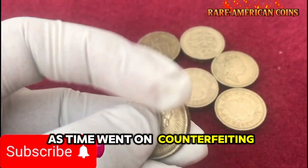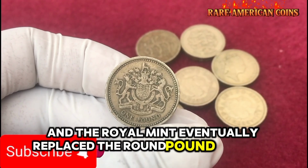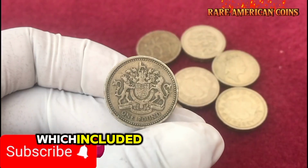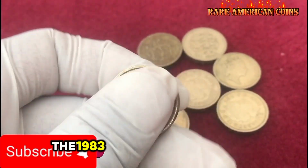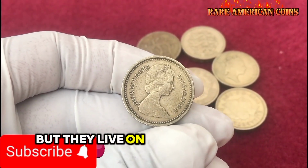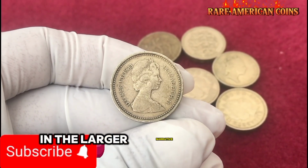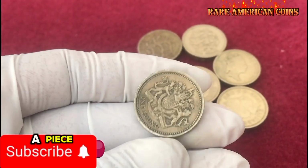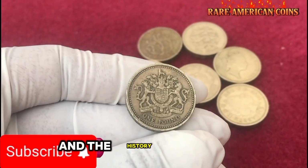As time went on, counterfeiting became an increasing concern, and the Royal Mint eventually replaced the £1 coin in 2017 with a new 12-sided bimetallic version, which included advanced security features like a latent image and micro-lettering. The 1983 coin and others like it were gradually removed from circulation, but they live on in the collections and hearts of enthusiasts who understand their significance in the larger narrative of British coinage. The £1 is now a relic of the late 20th century, a piece of history that continues to tell its story through the hands it passed through and the history it witnessed.